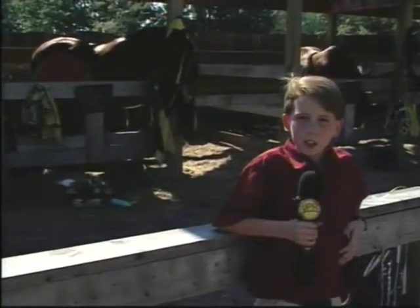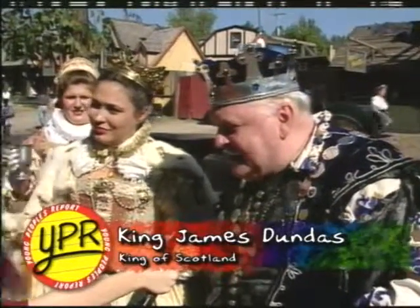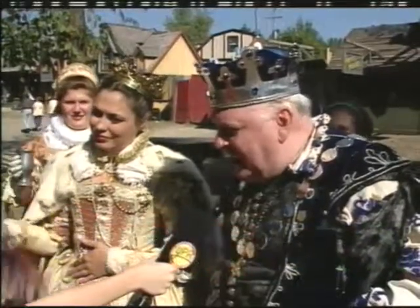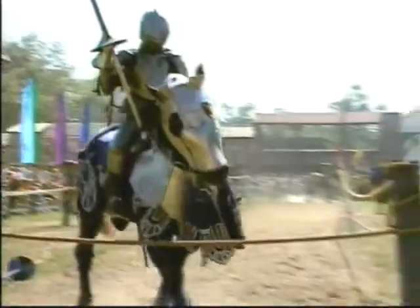One of the most popular attractions here is the joust. Just what is a joust? A joust is where they ride on horses, two knights, and they charge each other and they try to unhorse each other. That's my favorite. We've dropped in on the Royal Joust to see an actual battle on the field.